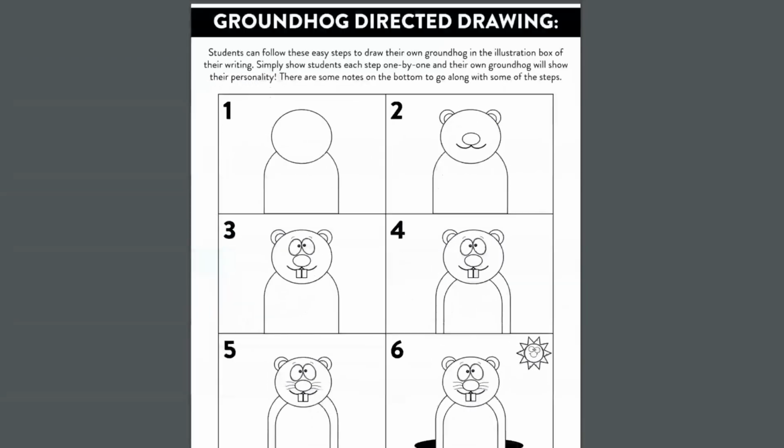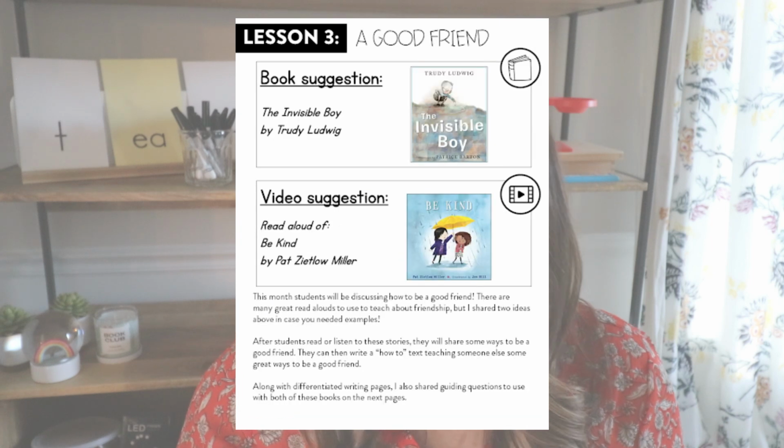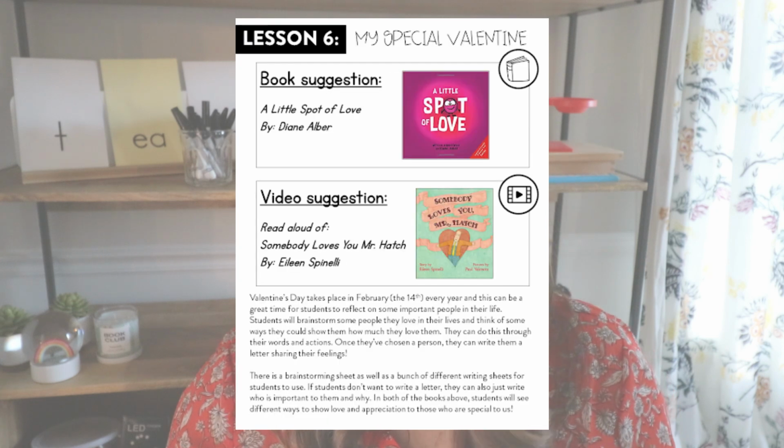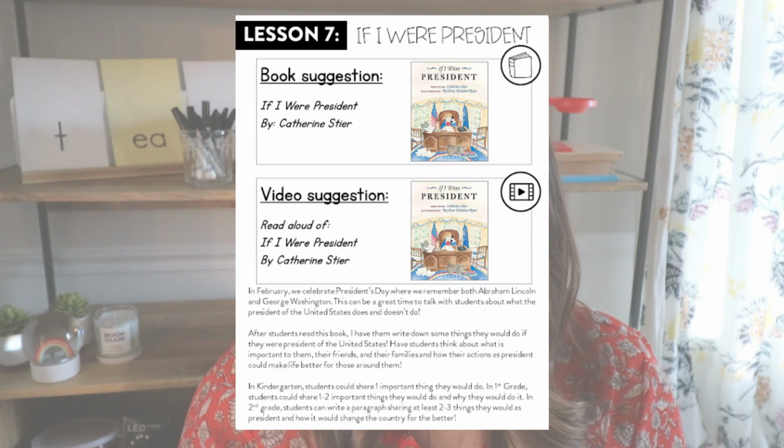Now for other February mini lessons, we have Ice Cream for Breakfast Day, How to Be a Good Friend, the Super Bowl, Love Your Pet Day, My Special Valentine, and If I Were President of the United States. So not only does it cover a lot of different themes and holidays that will take place throughout the month so you can connect it to your learning, but it also covers different genres. So in the Groundhog's Day one, they were of course sharing information, so it's a more informative type of prompt, but there are opinion ones like what would you do as president for the day.